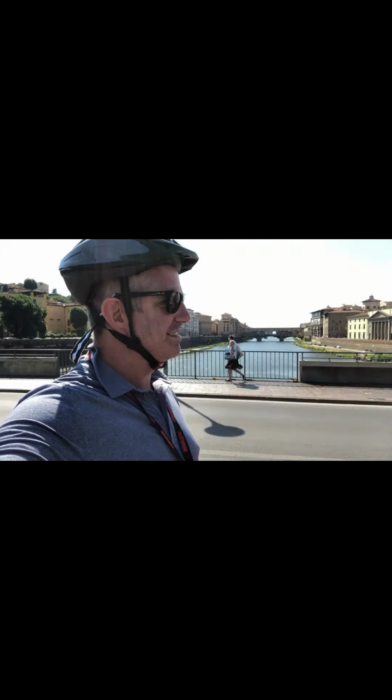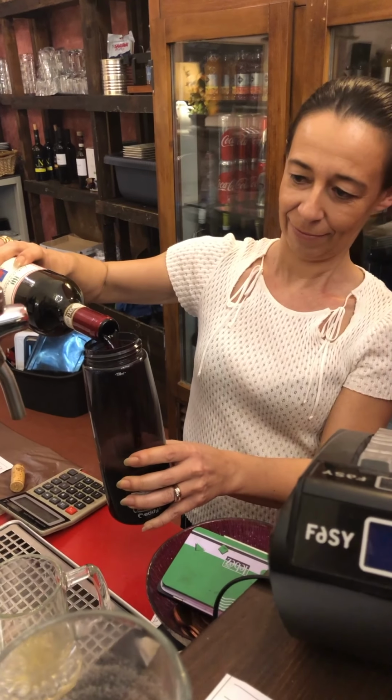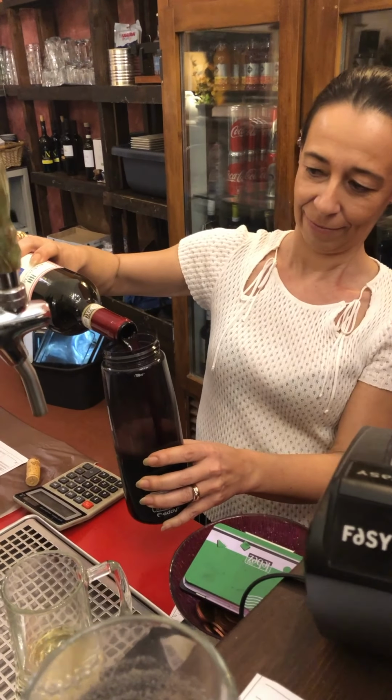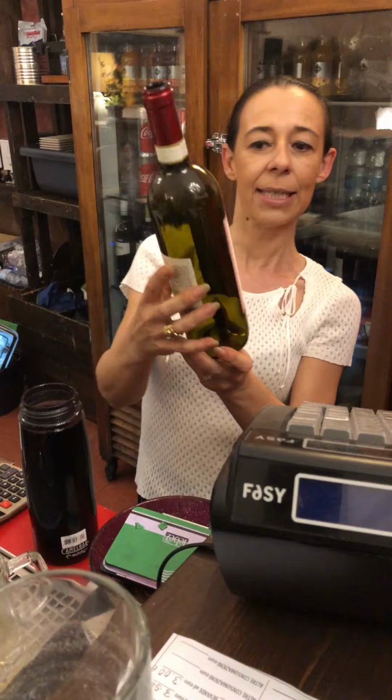And then I think I'll take the rest in a paper glass and cut it. Actually, there may not be anything left. Perfect.